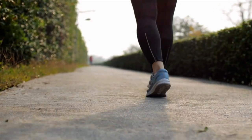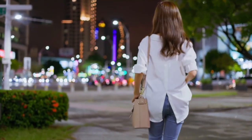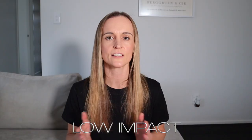That would be walking. Yes, walking, so hear me out. Walking is a simple and accessible exercise that can be easily maintained over the long term and is highly effective in contributing to losing belly fat. It is a low impact, steady state cardio activity that can be easily incorporated into your daily routine.